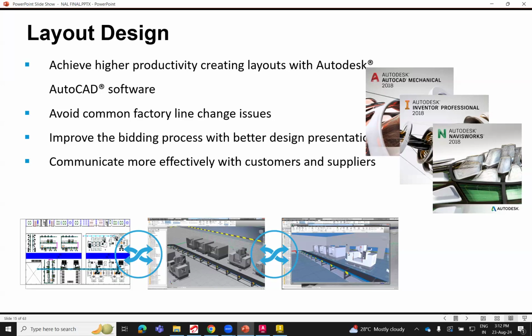But how to integrate all those things, like the 2D and 3D layout plan and the 3D layout with architectural elements? Then I want to review my factory. This is the main thing today's clients or customers are implementing in their layout design.